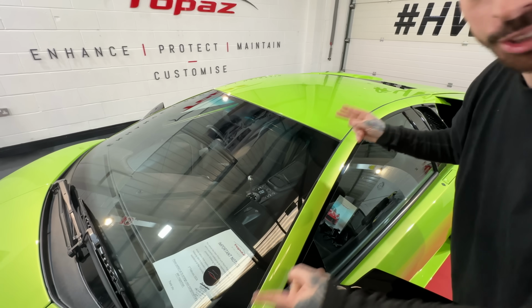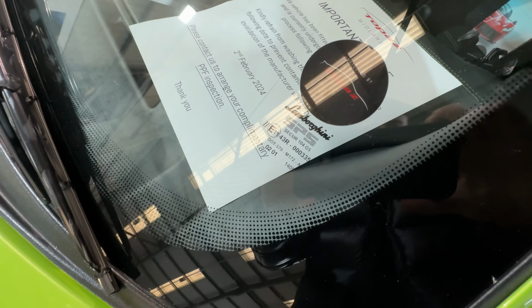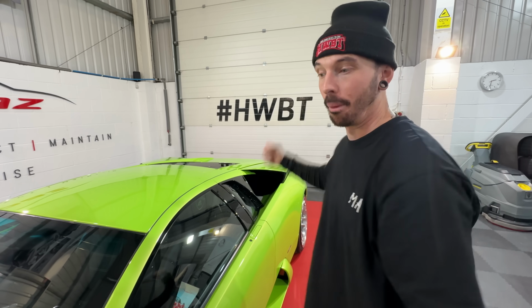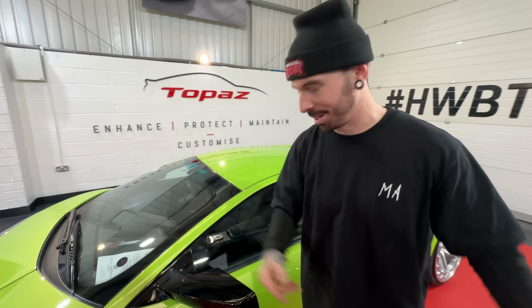This £11,000 windscreen from Lamborghini, which is an actual genuine one. I wanted to protect that, so they've actually PPF'd the windscreen as well. So no stone chips are going to go on there, and hopefully it'll protect it from big rocks and stuff. But we'll see. We're going to test it out, hopefully on the Nürburgring again.